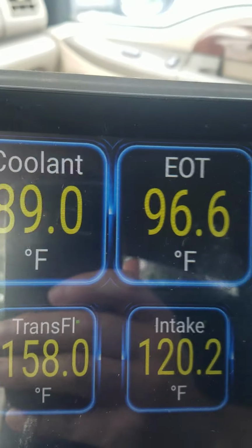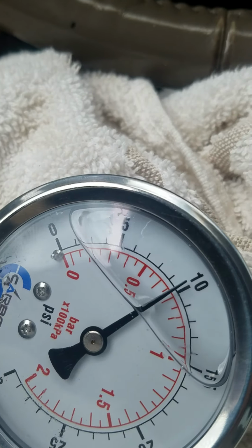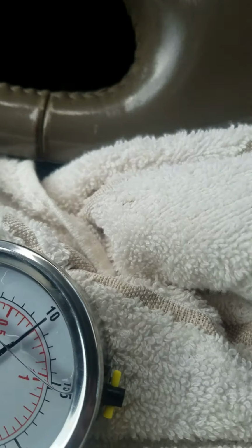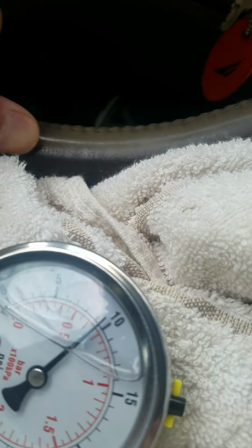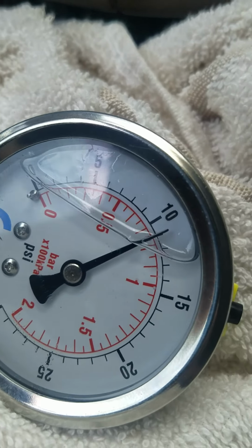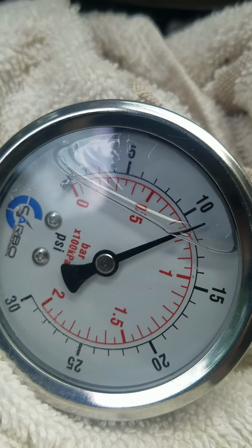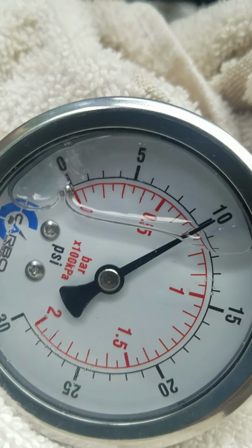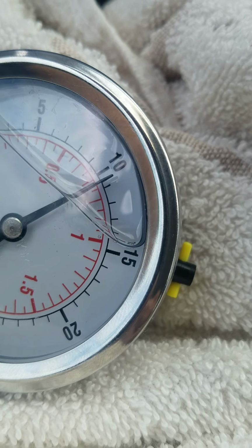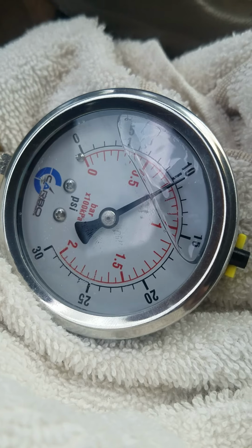Coolant 89, engine oil temperature 96. Here we go, back on the highway, on ramp. Pushing her. There's no quick change.